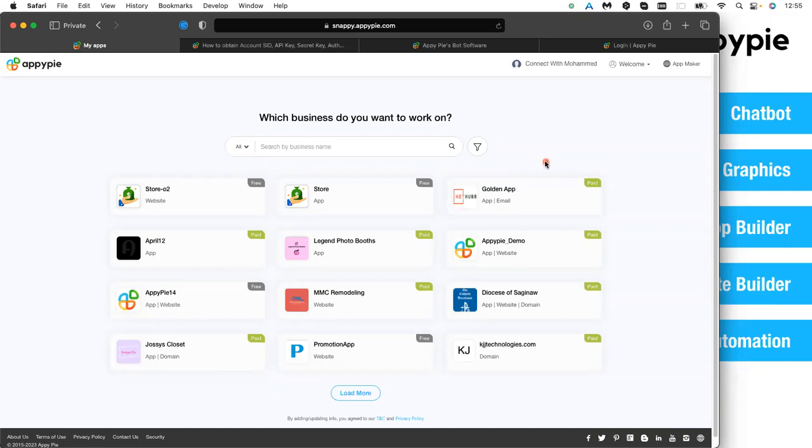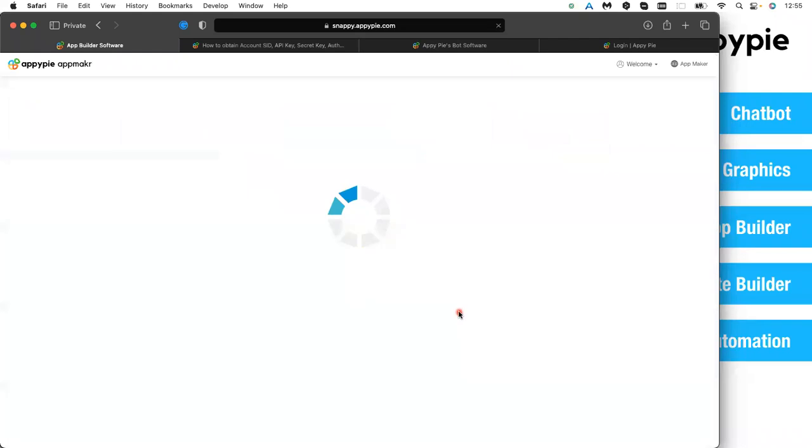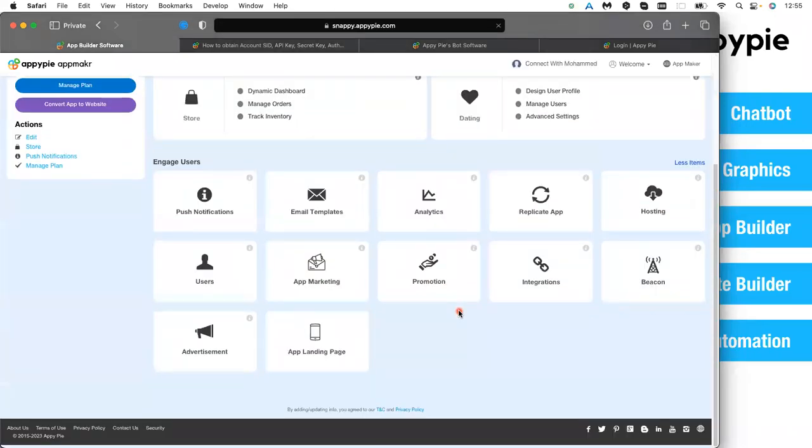So for example, I start off with the English app and I want to have a Spanish version of that app. I will go ahead and regenerate that app. And let me show you what I mean by regenerate or replicate. So I will come here and you will replicate the app. Once you replicate it, the platform will change that to the other language that you want that app to.